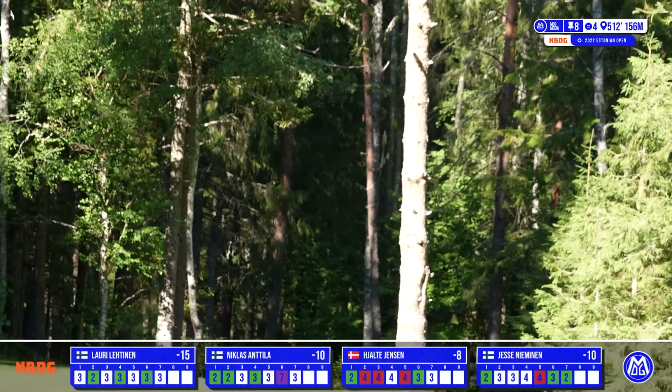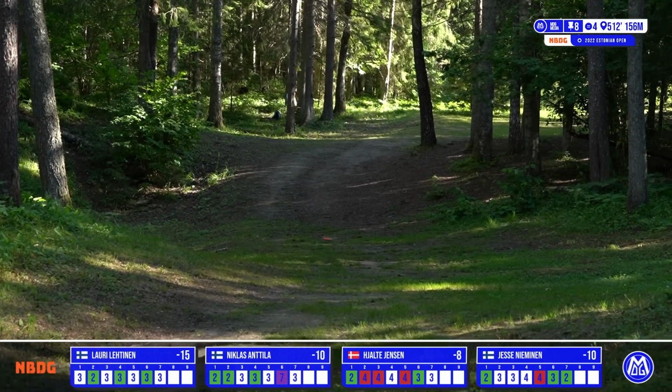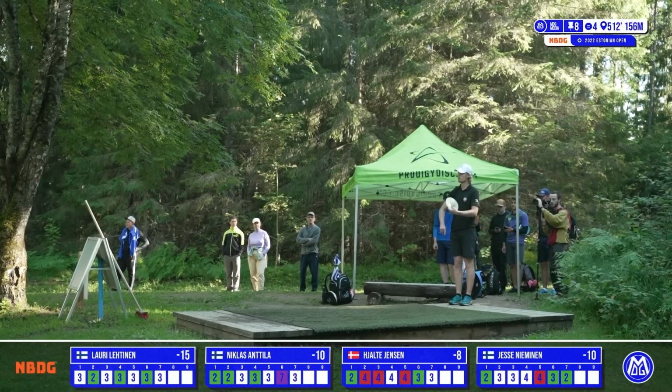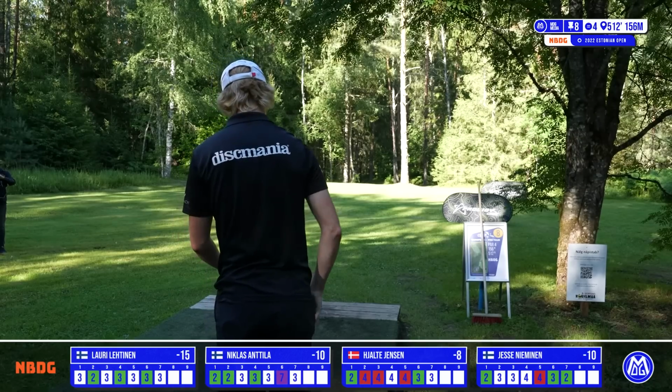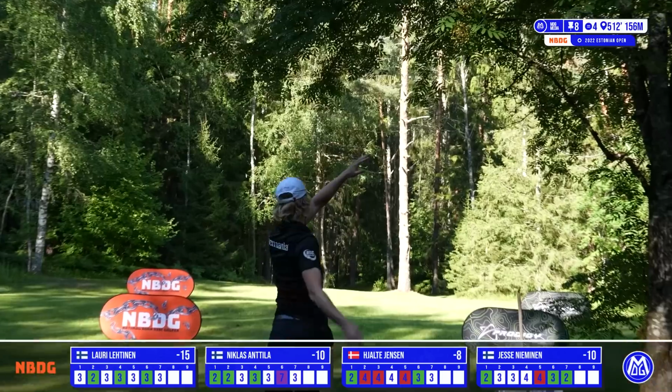Oh, yeah. Come on. Just got to make it. It was a bit too wide, but squeaking through everything around the backside of the fairway. And that is prime time position A once again for Lauri. He made the bend. He got some distance even around the corner. He's in the dead center.